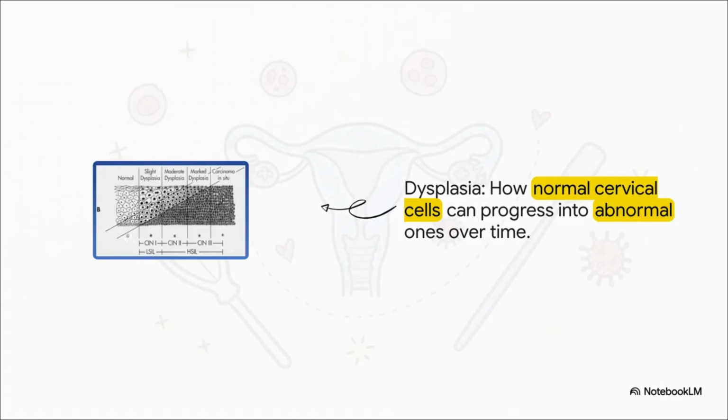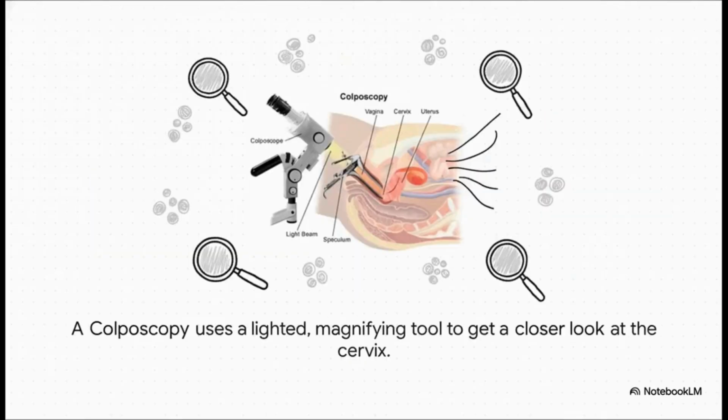So what exactly is this dysplasia? Well, it's just a term for how normal cells can progress into abnormal ones over time. See here, on the left, you've got normal, healthy cells. As you move to the right, they become more disordered. And the whole goal of the Pap smear is to catch these changes early, long before they could ever become invasive cancer. If your results do come back abnormal, the most common next step is a colposcopy. Now, that word might sound intimidating, but it's really just a closer look. It uses a special magnifying instrument, a colposcope, to examine the cervix, which lets the doctor see any abnormal areas much, much more clearly.